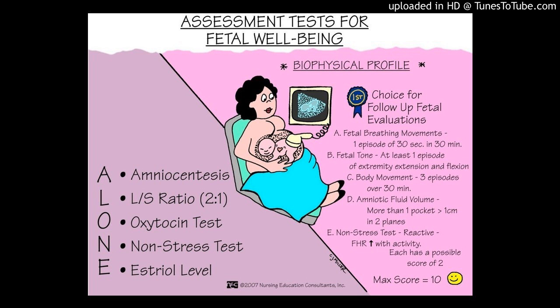All right, and then when we were looking at presentation, we also talked about engagement. Remember I said that when you become engaged, you're locked in, right? When you're engaged, the presenting part has settled down into the true pelvis. So it's locked in, and whatever is presenting is how he's going to present. There's nothing you can do about that. Correct? So when he engages, we want it to be cephalic. That's our goal.